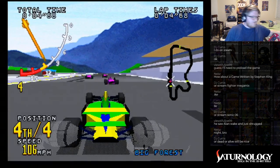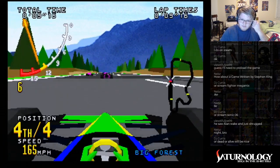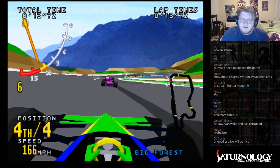We put it in first person form? Yeah, we can. Look how much he's shaking that wheel. Holy shit.